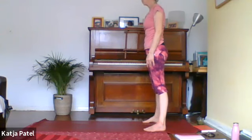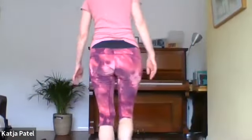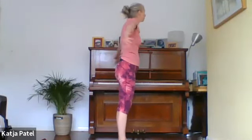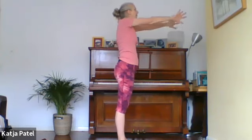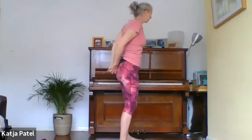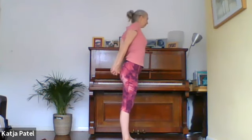And then wait first for a couple of breaths. Wait till everything has settled. And then stay there. Bring the hands behind. So you can take them out, back of hands together, and then bring the arms back. Interlace fingers and exhale. Move them down individually. Move the arms down.